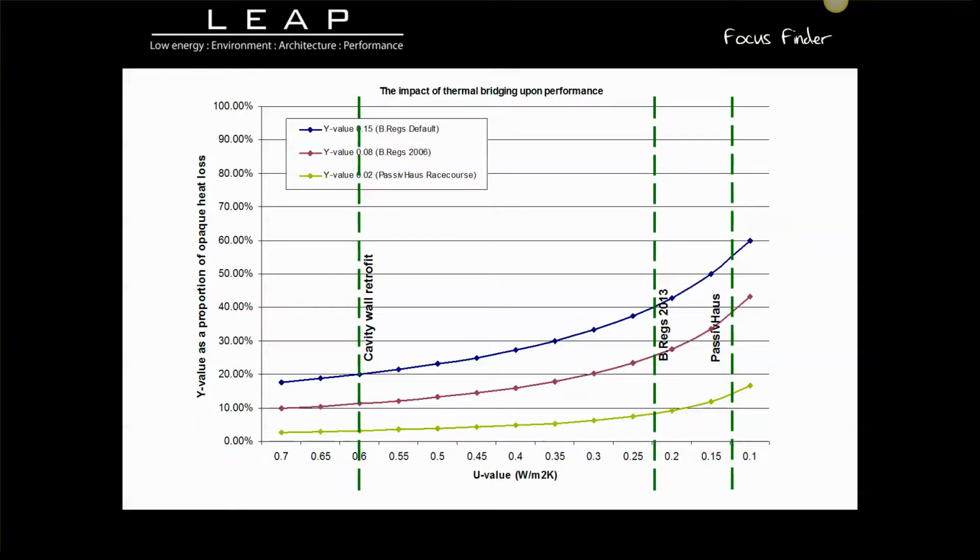By the time we get down towards Passivhaus standards, if you use the building regulations default values, you're losing about 60% of the heat through the fabric through the thermal bridges. Now what this means is that to compensate for these things, you end up putting more insulation into a wall, and you shouldn't have to do that. This is a very simple design decision. Once you've got the right technical understanding and you understand how to deliver it in the right way, then you can design out these issues.